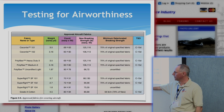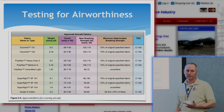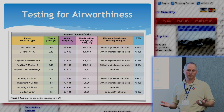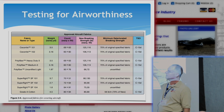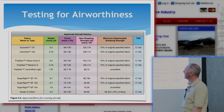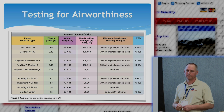If it was certified with the medium weight cotton, it's going to be 46 pounds. If it's a newer airplane, if it's certified with polyester fabric, let's say your Maule rolled off the assembly line with 101 Ceconite on it, we have to be at 70% of this number now. So that's going to be our minimum on that. So what it was certified with is the key to the standard that you test it for. Does that make sense?